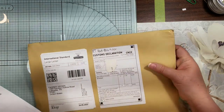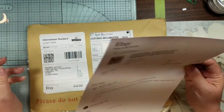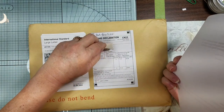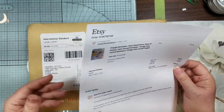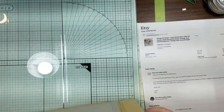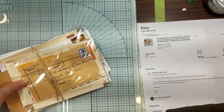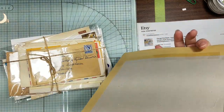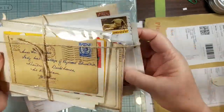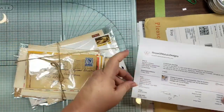And then this is another one from House of Mahalo Designs. She's out of Canada. Oh, that's some... Nope, United Kingdom, I'm bad. UK. So, these are vintage envelopes. It says, vintage envelopes, some handwritten, most with stamps, junk journal, ephemera, and things. So, let's see what we got from here. Because I got two items.